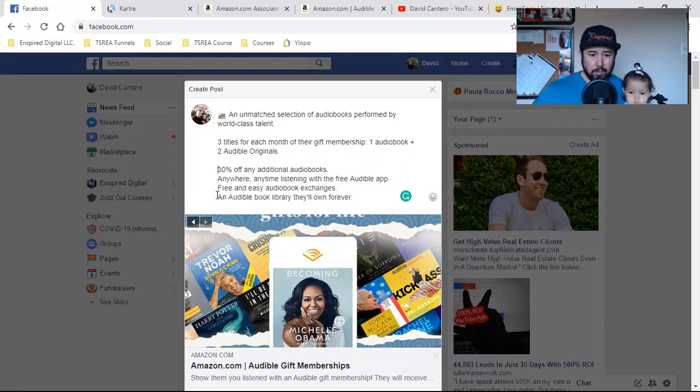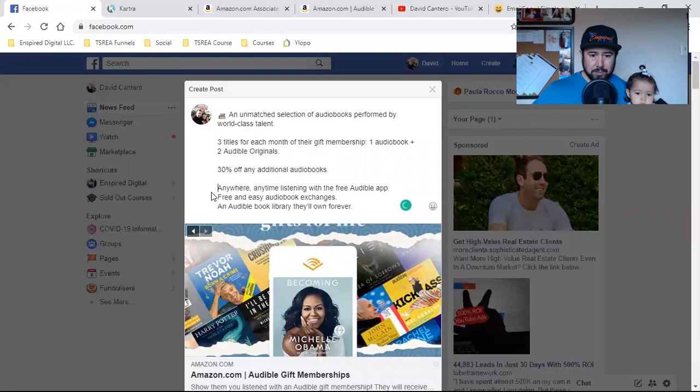30% off any additional audiobooks anywhere, anytime, listening with these free audio apps, free and easy audiobook exchanges, an audiobook library they'll own forever. Okay, so I can even change up the text a little bit. Three titles for each month of your membership, and then I can go one audiobook plus two audio originals, 30% off any additional anywhere, anytime listening with these free Audible app, free.